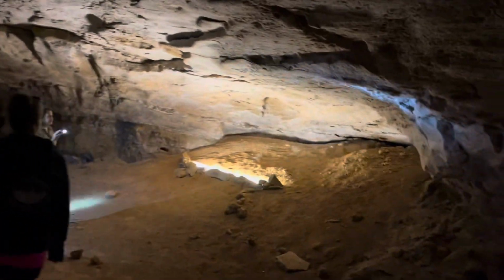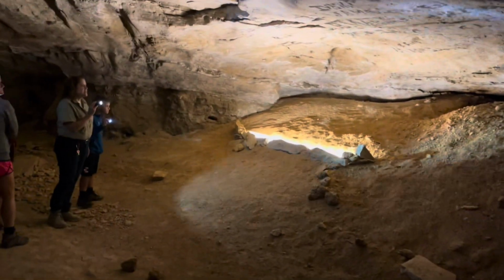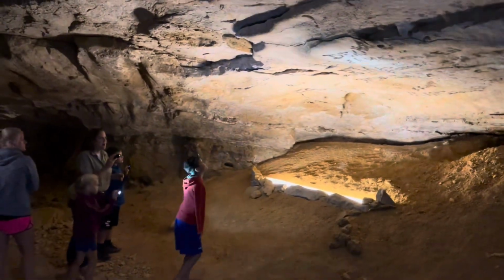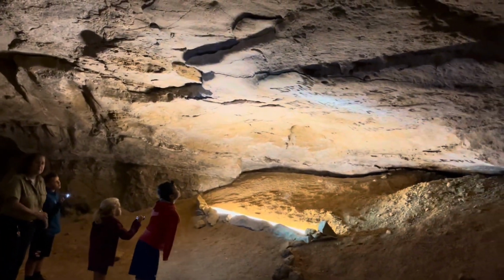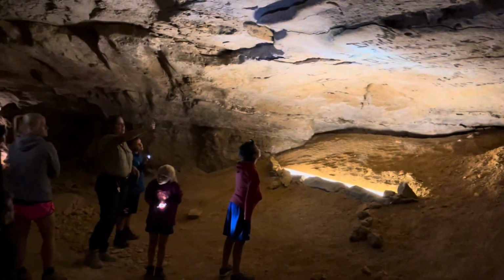See the cave graffiti here? There's a ton of it in this cave, and when it's black marks like that, what they did was they held their candle up close to the ceiling, and the smoke and the soot from the candle would form, and they would write their name.